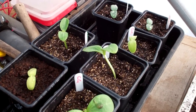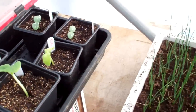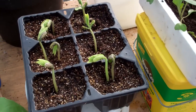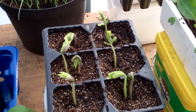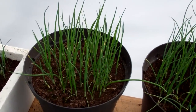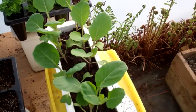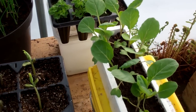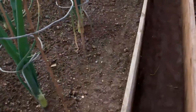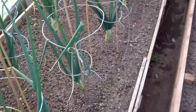I've got some courgettes, a few cucumbers, and what else have we got? A few of the climbing French beans have just popped up today, so a few spring onions in pots that I'll try to get some a bit early in the outside. My leeks, a bit of parsley, a few Brussels sprouts, and then the old onions again, the big show onions, which I can't believe it this year, they're absolutely flying along.